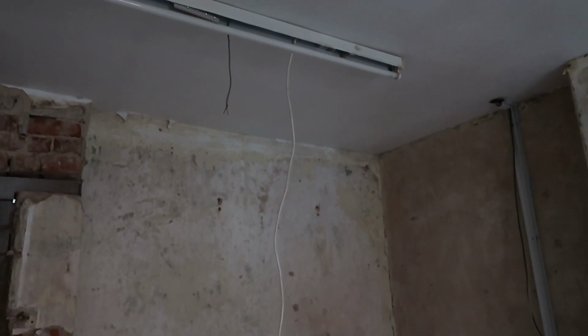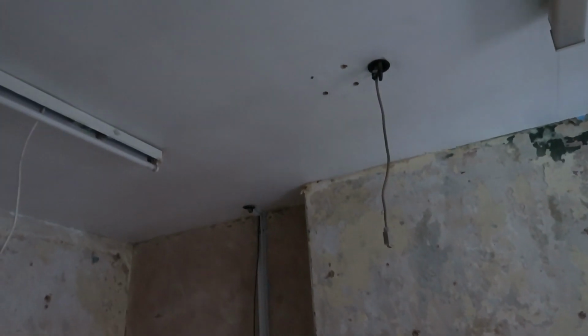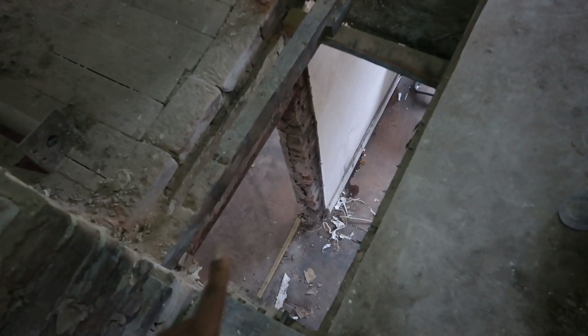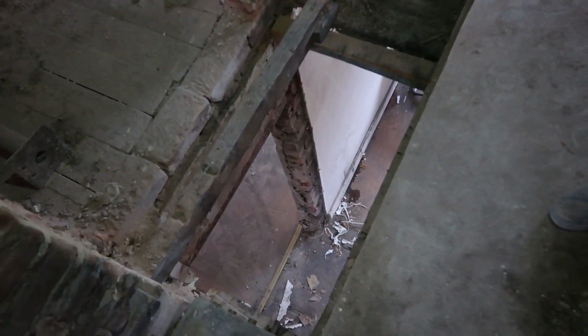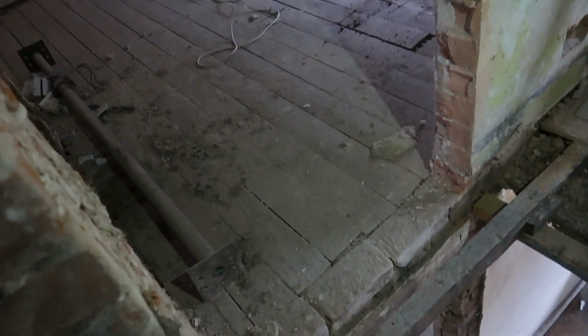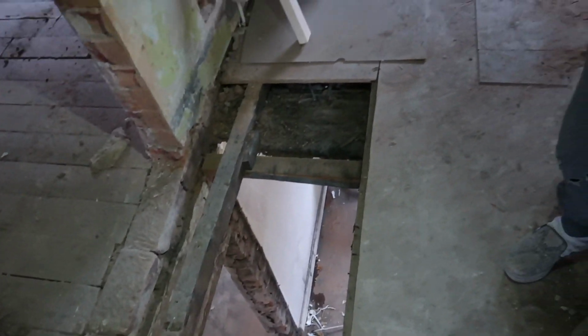There used to be loads of wires hanging down here, there and everywhere. So our electrician has now taken out all the things that we don't need anymore. The reason that there's a hole in the floor is because the floorboards up here, well, they're not even floorboards. It was really rubbish chipboard and not proper floorboards like over here. So that's had to come up. It's not everywhere in here, but where it is chipboard, it is going to have to come up.